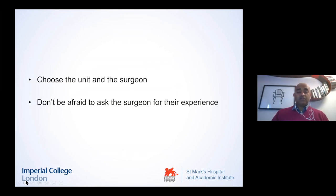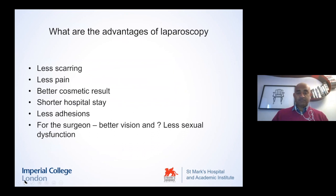So I always say to people, make sure you choose the right unit and the right surgeon, and not to be afraid to ask their surgeon for their experience, and then work it out how you feel as an individual.